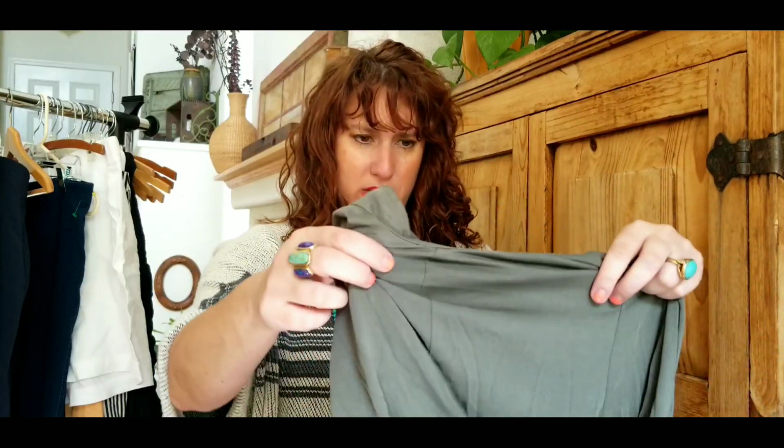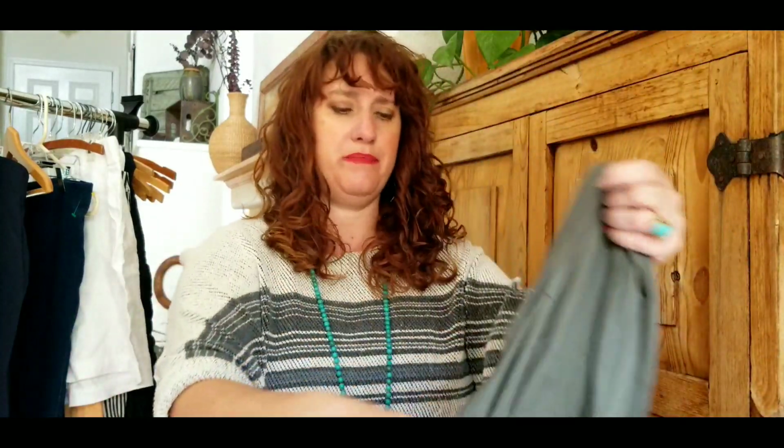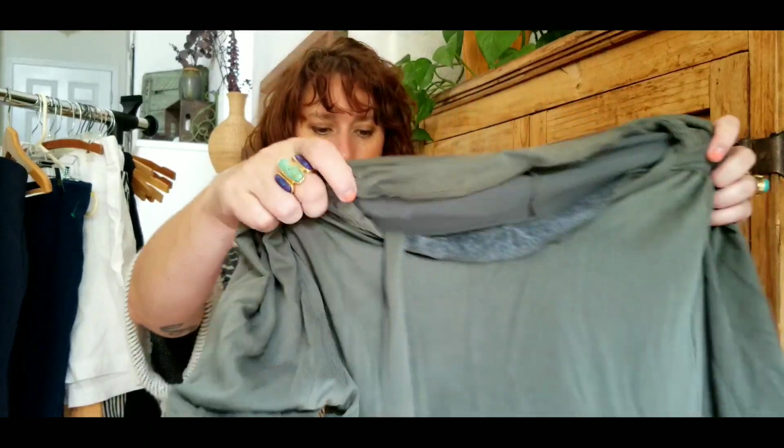This looks nice, whatever it is, but I don't see any tags. Let me look around. Oh, Isabel Maternity by Ingrid Isabel. Okay, it's a maternity top. I like that. Do you guys sell maternity?